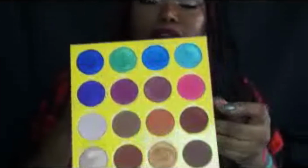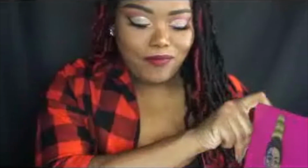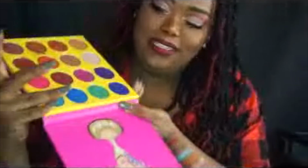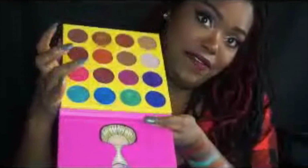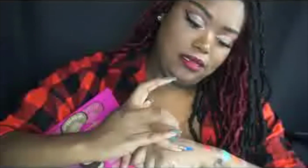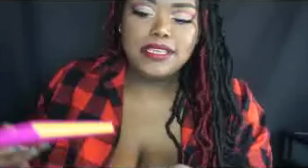There's only one color in here that I don't like, and it's this pink color right here. It's a weird color, but also I just don't like pink. So there's that. My favorite color in this palette though is definitely this blue one right here. A lot of my looks that have blue, it's this. It's like a cerulean type blue.